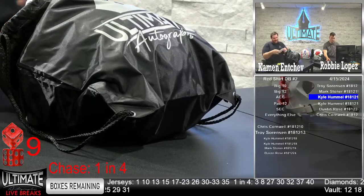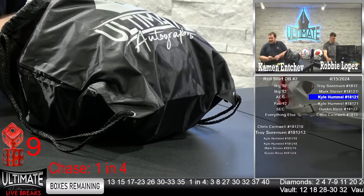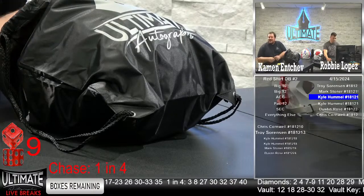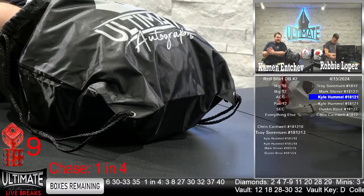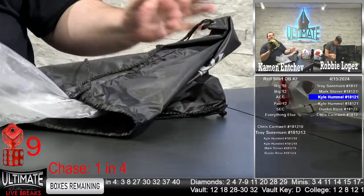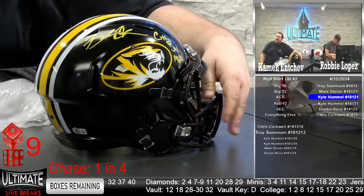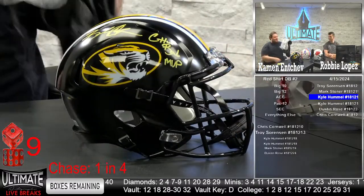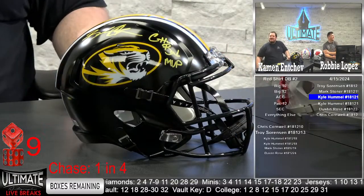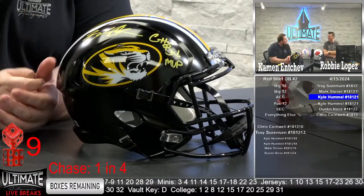Oh, here we go. Oh, I love this. I pulled this last week in the college series, and I am still in love. This is one of my favorite helmets in the break room. It is Mizzou Tiger quarterback, the Cotton Bowl MVP. It's Brady Cook, baby. Awesome year for my Mizzou Tigers last year, Robbie. That's my boy. It's my quarterback.